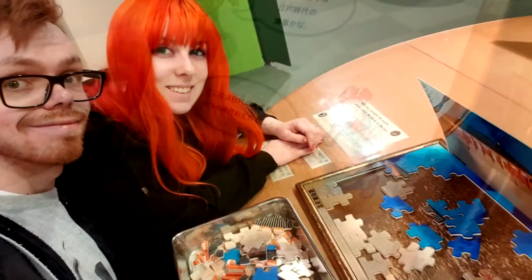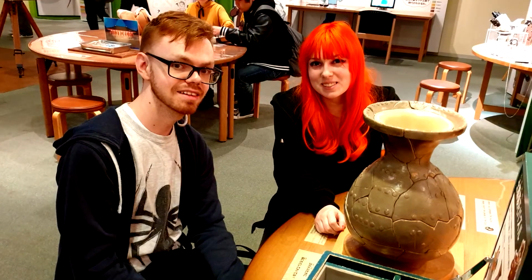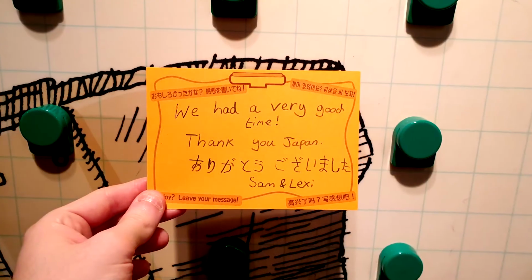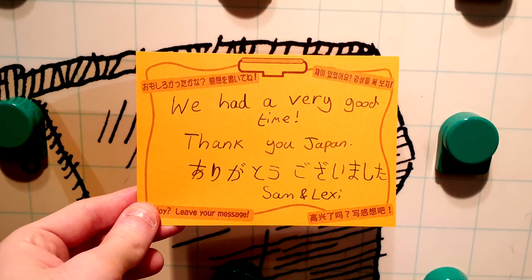Next, we found a puzzle room where we could do jigsaws of various buildings and temples in Osaka, and we also recreated a sculpture of Japanese pottery using plastic magnetic pieces. Of course, we left the museum a very appreciative note to stick on their wall for the month.